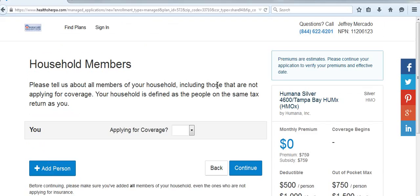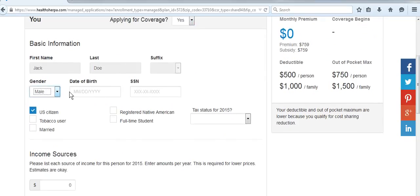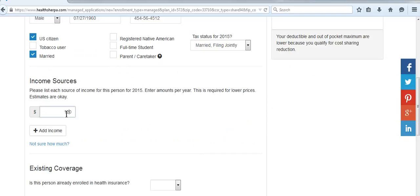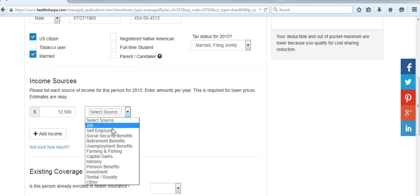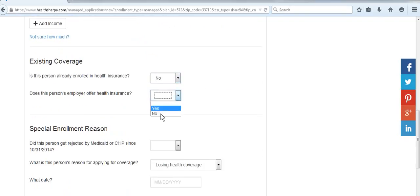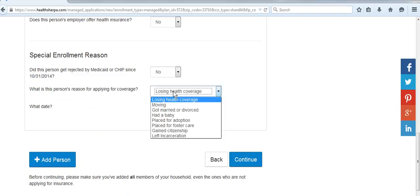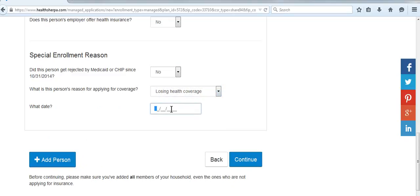So here we're just going to fill in all the boxes. If you prefer to be contacted through email, you can have that here. If not, you can change it to mail. And we are going to apply for lower cost plans, since we know that we should qualify for a discount. So Jack is a male, and his date of birth is 1960, and just put in your social. Jack is married, and he files his taxes jointly. We're going to say that Jack, after he pays his expenses, he's self-employed, he takes home $12,500 per year.